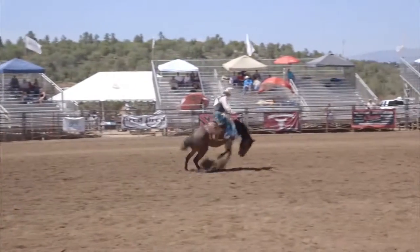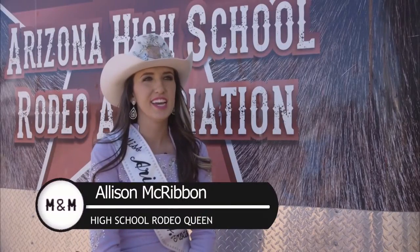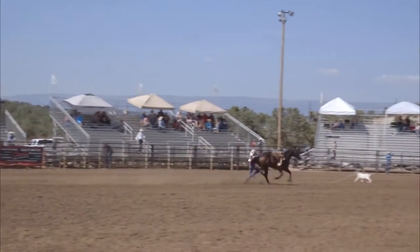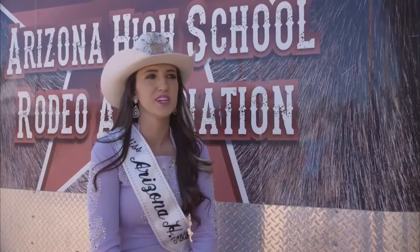Rodeo Queen Allison will tell us how she got into rodeo. My cousin had a horse when I was a kid, and when I was like 3 years old, I think I got on a horse and never looked back. My parents really weren't involved with rodeo, but ever since the second I got on a horse, it was kind of a lifestyle for me, so I've been a part of it for as long as I can remember.